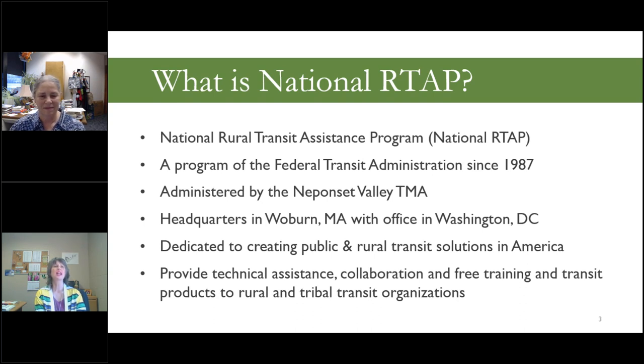We've been around a long time, and we're also administered locally in Massachusetts by the Neponset Valley Transportation Management Association, TMA. So we have headquarters in Woburn, Massachusetts. It's a little north of Boston, with our executive office in Washington, D.C. That's where our executive director and assistant work. So what do we do?